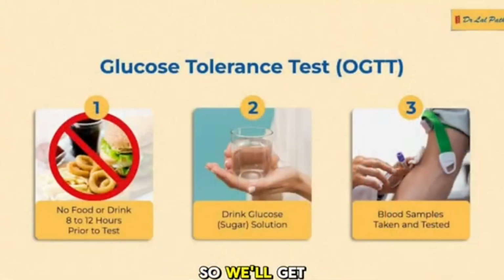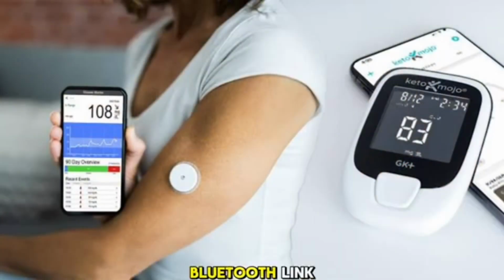100%. One of the things I do with my patients, I do functional glucose tolerance testing. So we'll get a really good blood sugar meter. I like the Keto Mojo because it's got a Bluetooth link, so you can graph it to your cell phone. You can see the graph on it. So we'll do a before we eat test, and then we'll do a 1, 2 hour, 3 hour, and we can see how our blood sugar goes in that first couple of hours because that first hour or two is where we dump most of our insulin.